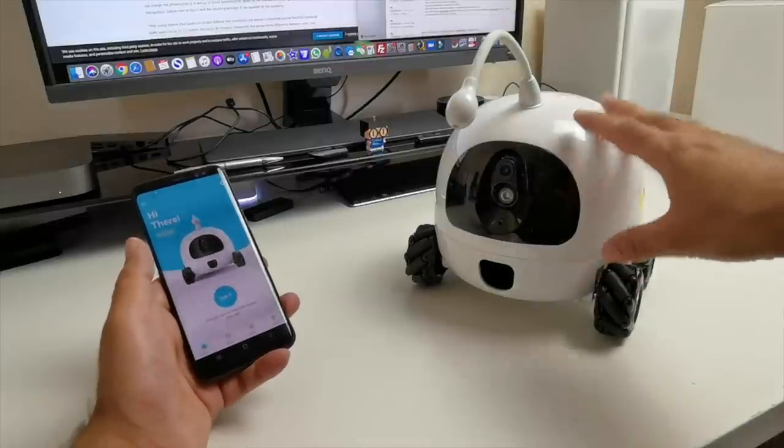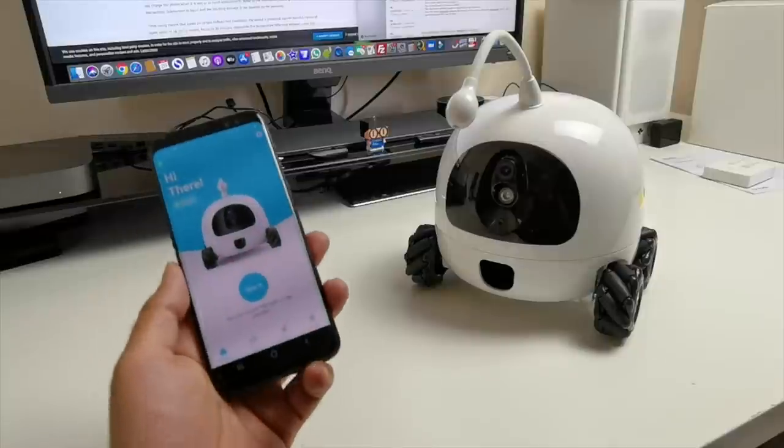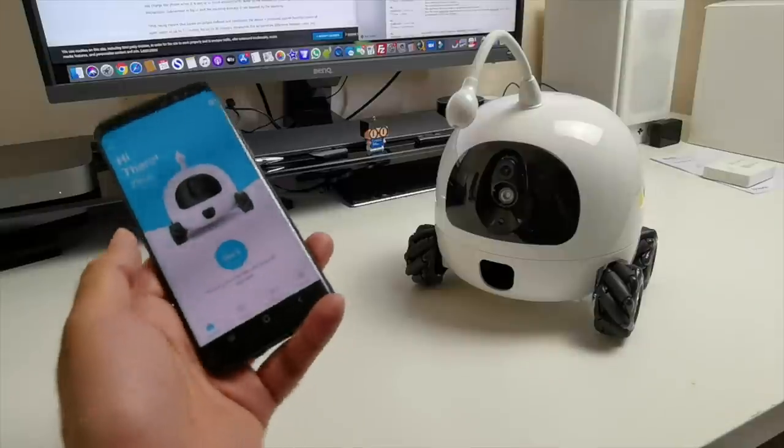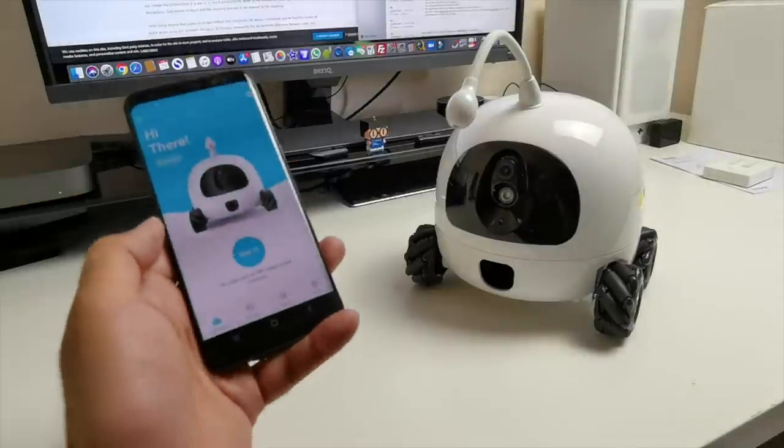And as long as the robot is connected to your home Wi-Fi, you can control it from anywhere. You don't have to be at home. You can be anywhere you like, and you can control it from your phone using 3G, 4G, etc.